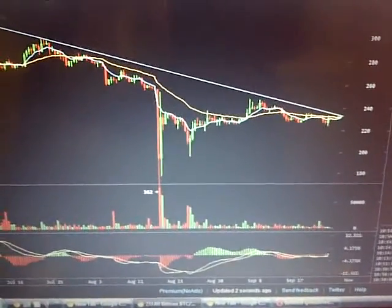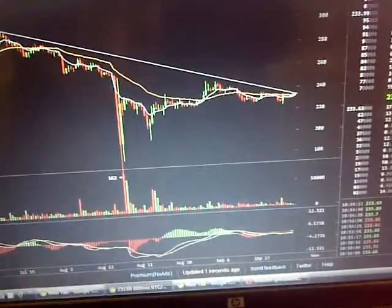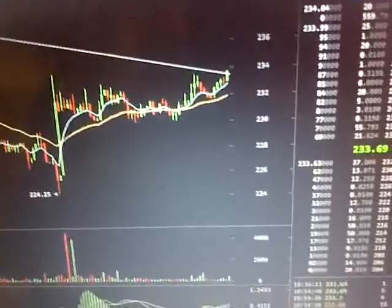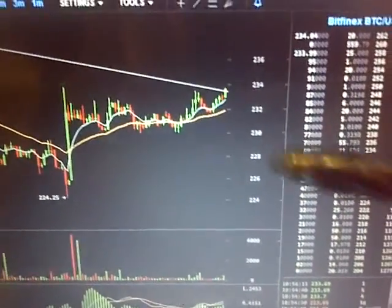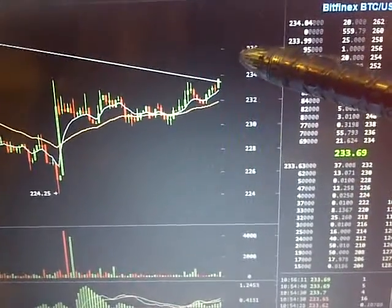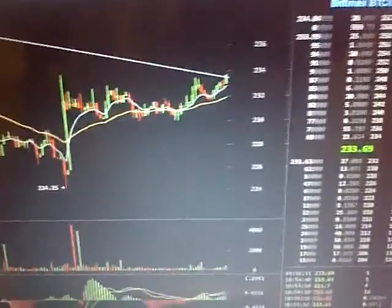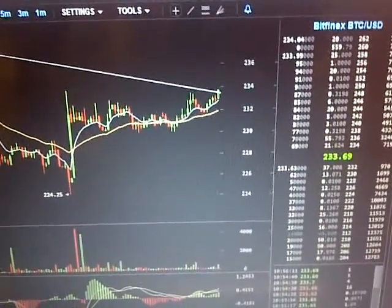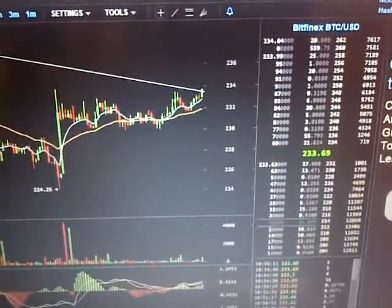Because this is a 12-hour chart. So on an hourly, as far as I'm seeing it right now, I would say another 5 hours to see whether this can stay above this trend and start making its way up higher on higher highs and higher lows on an hourly. So that's something to watch out for on an hourly basis if you're trading in that way.